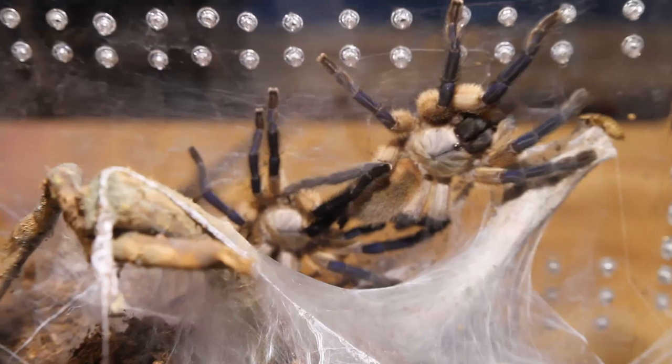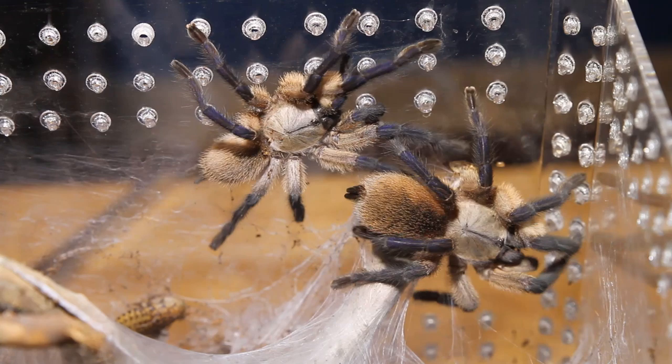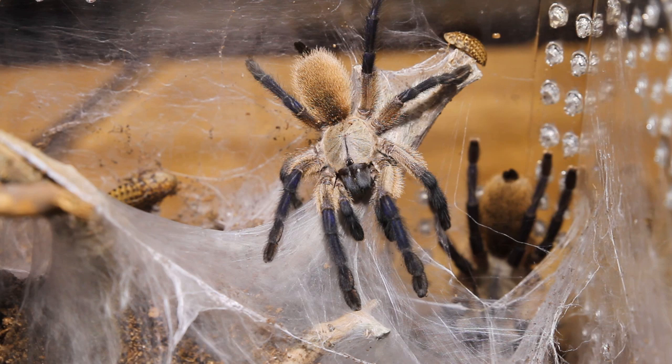One of the things I love about Monocentropus balfouri is their social interactions. This I call begging for food. Sometimes you'll see some of the smaller specimens will follow the larger ones around if they have a prey item that they're carrying around with them and kind of beg them for food. But I found that as they get older, they tend to be a little bit more selfish with their food and will kick those little ones away, and they'll be forced to go out and find their own prey.